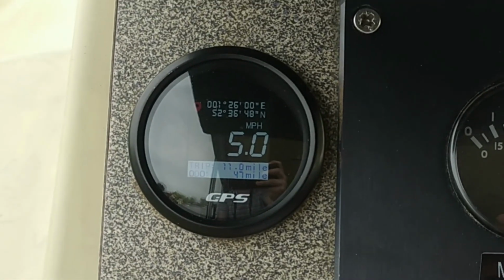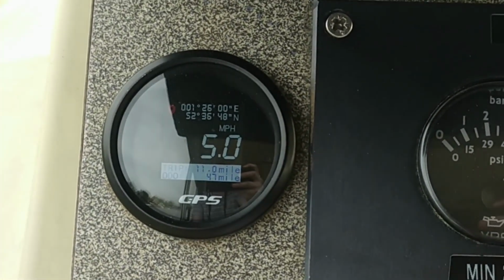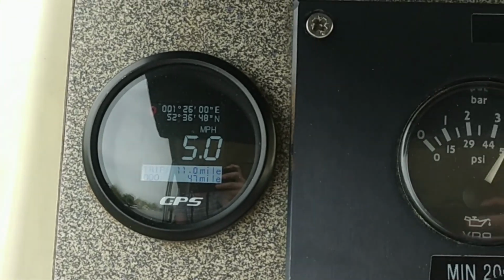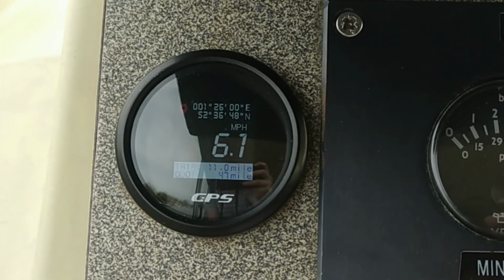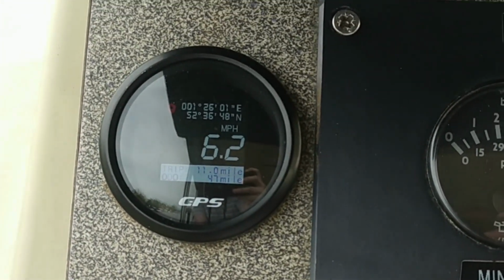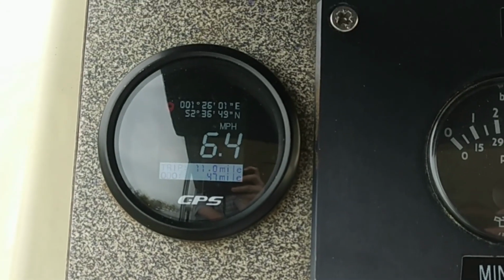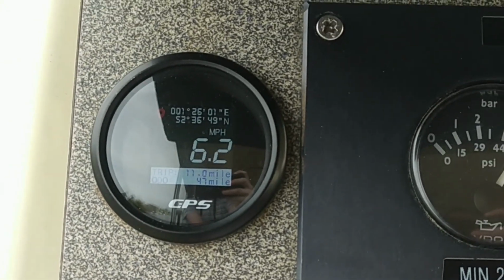So, just going to a little bit more power. Come on, go back to 6.1. 5.0, 6.1. So it seems that there's some sort of fault on this where as soon as it's above 5 miles an hour, it's now 1 mile an hour extra in speed readout. So we're actually only doing 5.2.